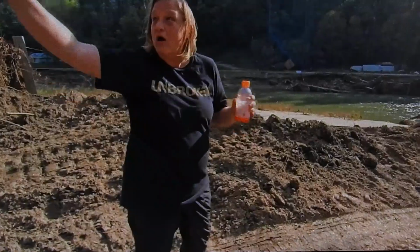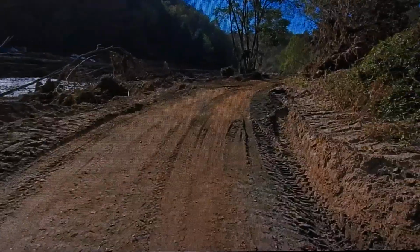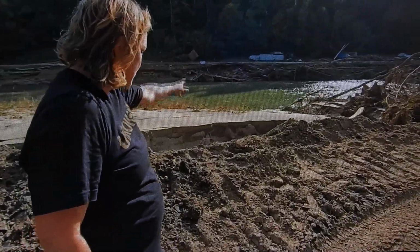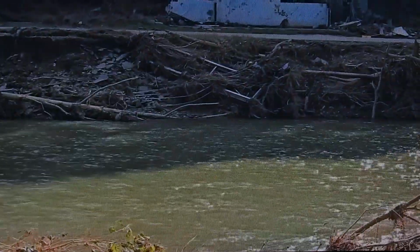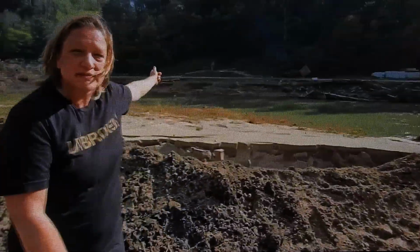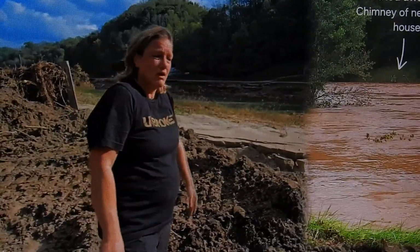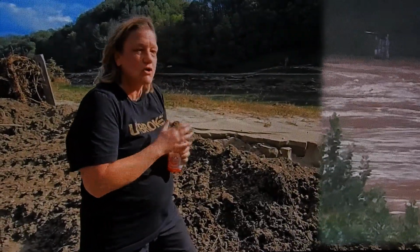So what we could see, all of this was underwater here. This is our tubing put in. If you see over there in the distance, the metal thing, that was a swinging bridge that was over here. And this was my friend Lenny's home. Lenny's still missing. Oh, this home? The house, the chimney. I'm sorry to hear that. We saw his house float away. This was all during the hurricane, y'all.